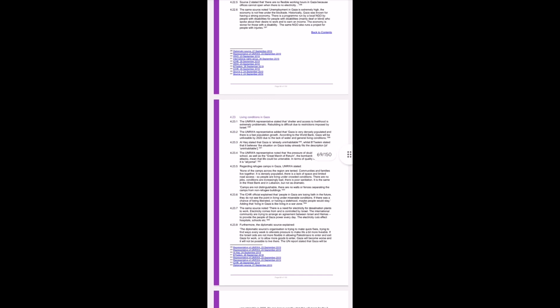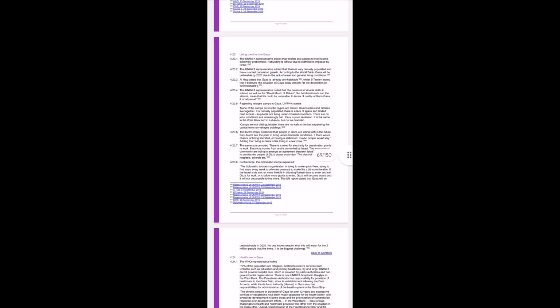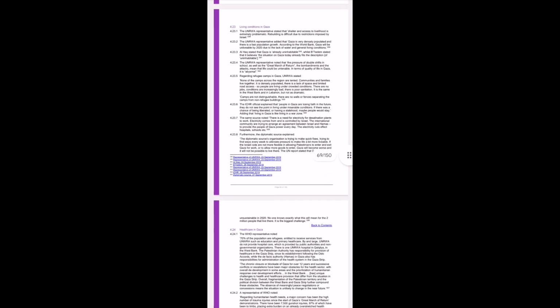I also want to see living conditions in Gaza as we continue. It says, paragraph 4.23.2, a representative added Gaza is very densely populated, and the living conditions are unlivable due to lack of water. And then it goes on to say, paragraph 4.23.5, the way that the living space is used is often crowded, and it's the same in the West Bank, but not as dramatic. And then they describe the camps, although with no walls or fences.